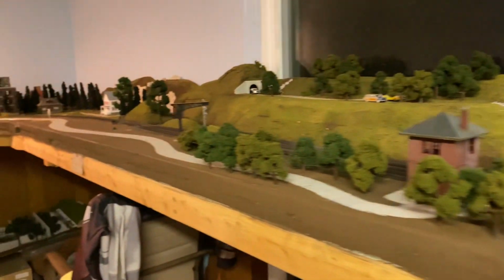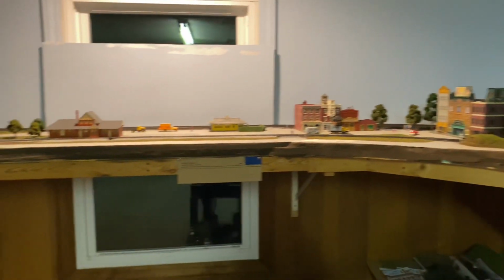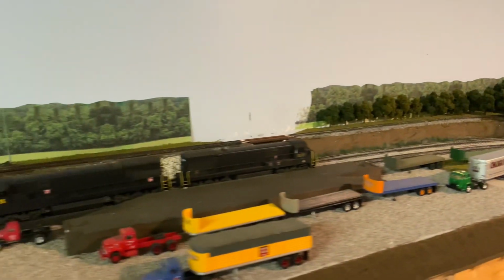So everything in this back room looks exactly the same. I haven't done anything. I've been so busy working in the other room with the other sections and getting everything moved around. I have not done a single thing to this scene.